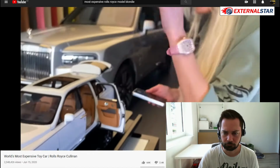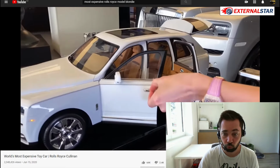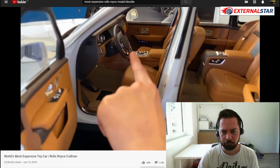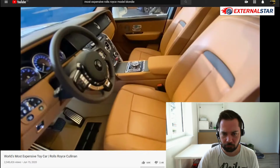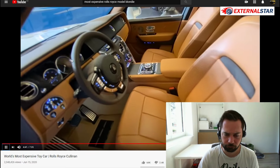All right, this is cool. What is cool? When we open the front door here, look at all the lights in the interior. I'm just going to turn them off and then on again so you can see. I already said it's too many lights. For example, here on the door panel, why are there five lights? I don't like it that much.